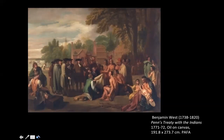West's American students strived valiantly to bring history painting to the attention and admiration of the American people. The first generation of US rather than colonial artists included Rembrandt Peale, Samuel Morse, Washington Allston, and John Trumbull, who were working in the 1810s and 20s. They all tried to bring history painting to the American people with mixed success.